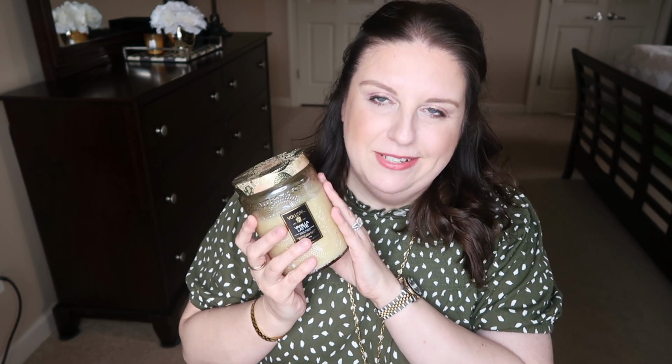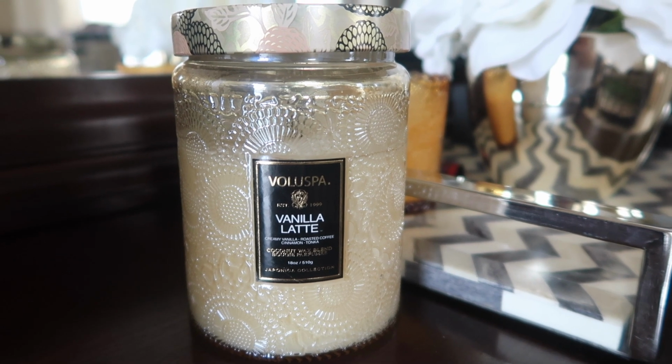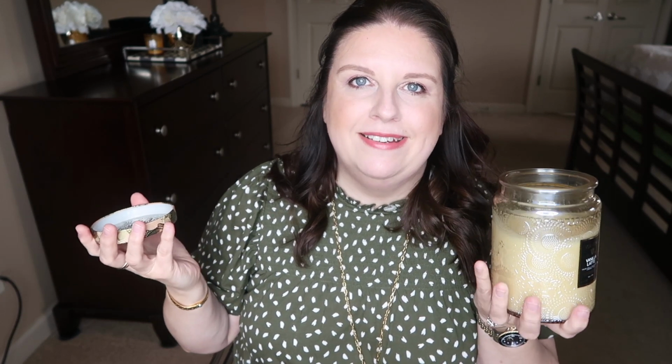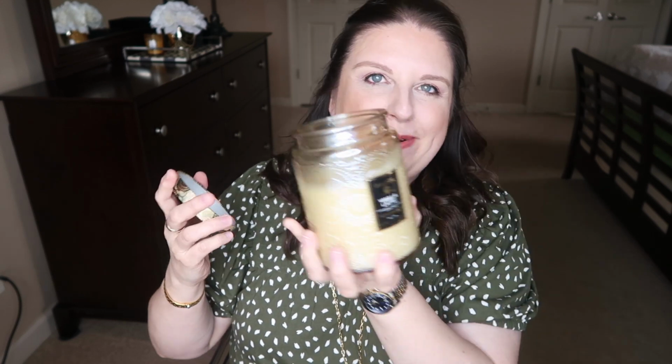But the first thing that I got at the store is a candle. You guys, this is Voluspa, I don't know how you say it exactly, but it's vanilla latte, and it literally smells like coffee. I did already burn this. You can probably tell I burned quite a bit over the weekend because I went to the store on Friday as well. I placed an order in the morning, then I went to the store in the afternoon.